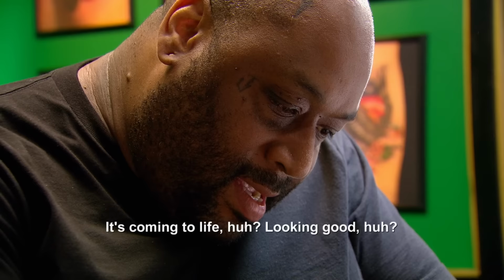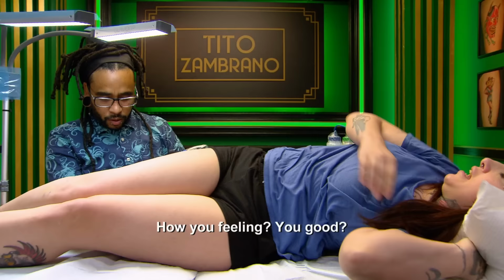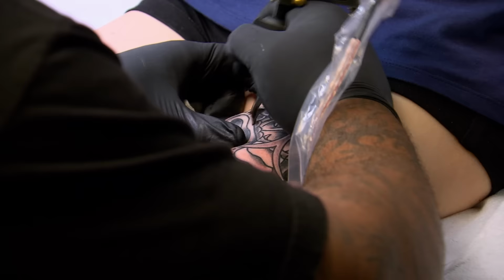Every scale better be finished in this snake. You guys only got 15 minutes left. It's coming to life, huh? Looking good, huh? How you feeling? You good? Yeah. Yeah, moving along. You are doing it. Hope so.